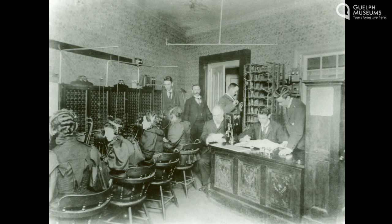So what can this picture tell us about the people who worked as operators? Take a look at the picture. What can you see? The first thing I notice is that all of the operators, that's all the people sitting down in front of the switchboard, are women. Why do you think that is? What do you think the other people in the room are doing? Are the men in charge or are the women in charge? Does anything in the picture give any clues about that?